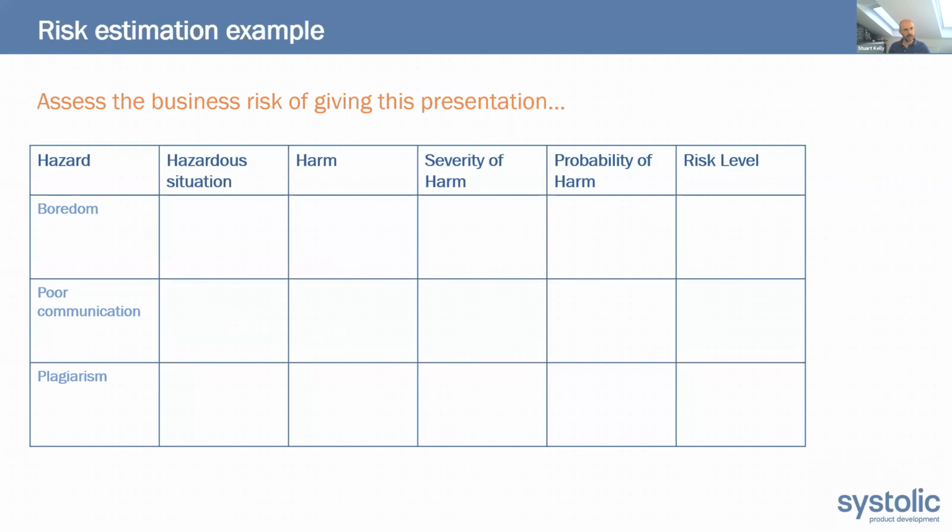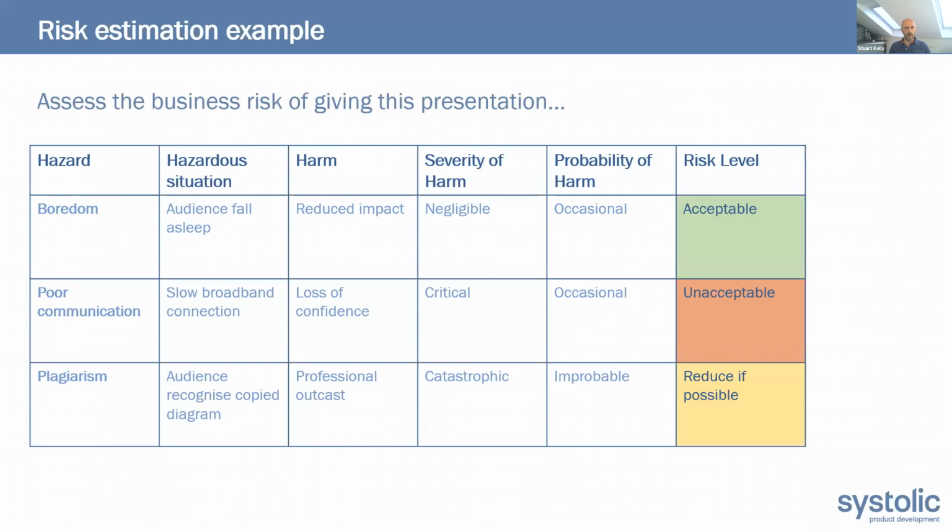What I would then do is go through and define the hazardous situations associated with that, and for each of them, what the harm might be, what I would consider to be the severity of that harm, and the probability of that harm. Depending on the combinations there, I would assess the risk as probably either acceptable, so I don't need to do anything else about it. It's only a 10-minute talk, so the chances of people falling asleep, I decided, was relatively low.